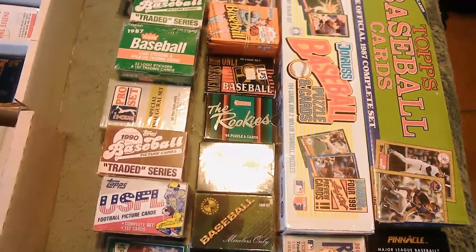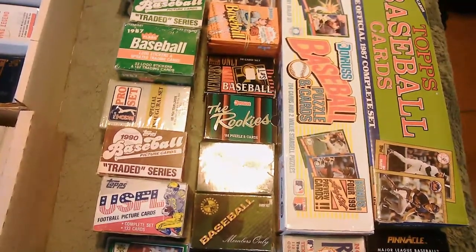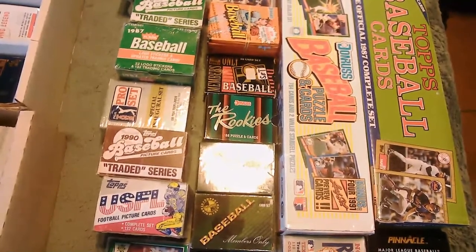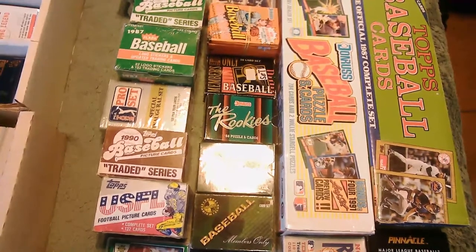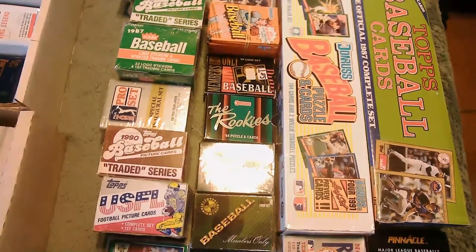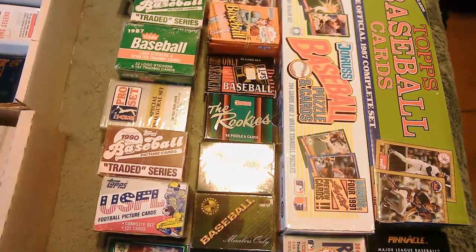So anyway, this is a live recap of everything that I bought today. I went to the flea market. My budget was $100.